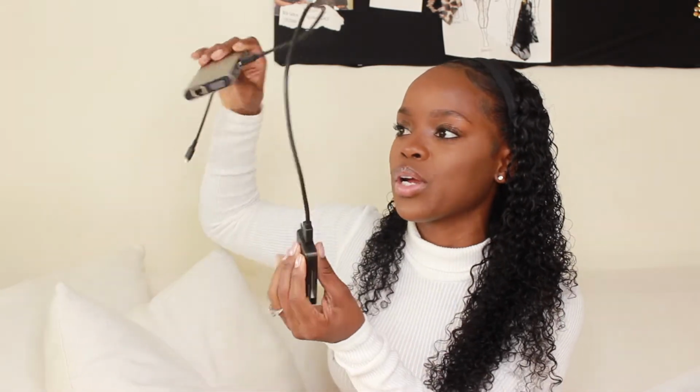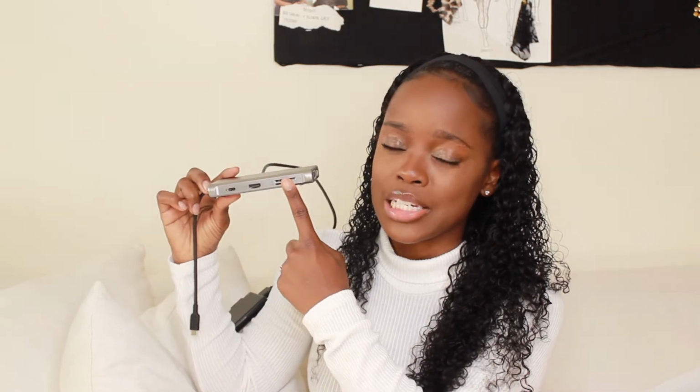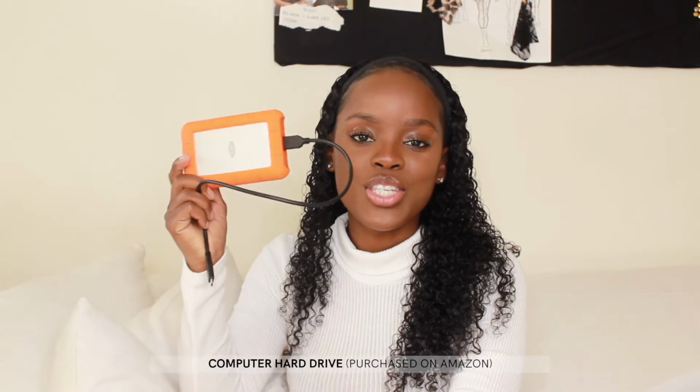And I know you all are wondering why it's attached to this. The only faulty thing I find with this, it only has 1 slot for an SD card. And the fact that I use multiple SD cards, because this channel is obviously not niche down to one topic, so I like to be extremely organized. Where this comes as an inconvenience for me is the fact that I use multiple SD cards. And so I purchased another adapter that has multiple SD slots, so I view all of my footage simultaneously, which is awesome.